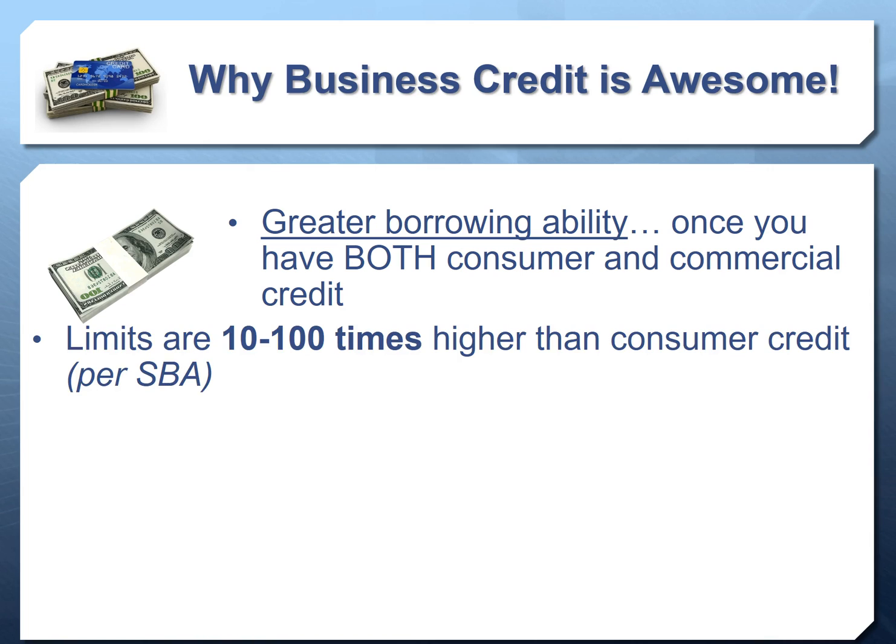And this credit that you get on the commercial side is substantially higher limit credit cards than what you're used to on the consumer side. As a matter of fact, per SBA, the limits on business credit accounts are 10 to 100 times higher than consumer credit. It may seem crazy to be able to get $10 or $20 or $30,000 limit credit cards within 60 or 90 days. But if you think about it, it makes a lot of sense.